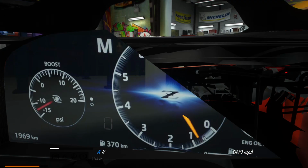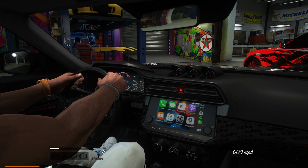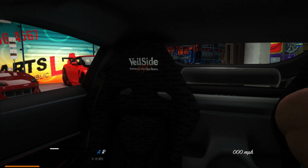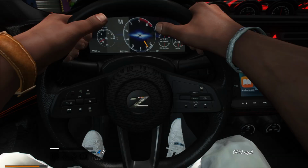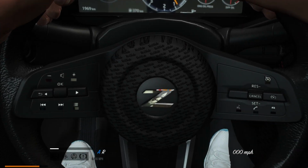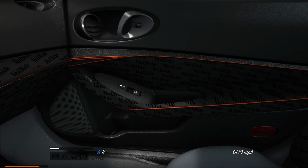And not only does the speedometer work and everything like it always has, it's pretty much the 400Z that we bought in that one episode all that time ago, and then I just pretty much put a kit on it myself. So anyways, matter of fact, what we could do is in first person, here's what we're gonna do. On the steering wheel, I don't know if you guys can see it, but I also added the Veilside print. It's like a suede print that's on the steering wheel, and also not only that, it's also on the door panels too. They tricked this car out.